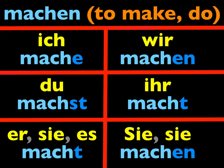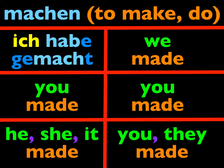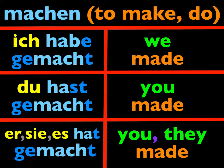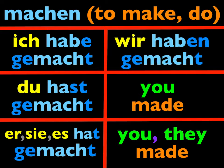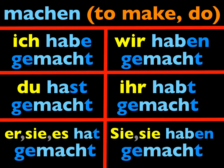And repeat the past tense form. I made, you made, etc. Ich habe gemacht. Du hast gemacht. Er hat gemacht. That works for Sie and Es, of course. Wir haben gemacht. Ihr habt gemacht. Sie haben gemacht.